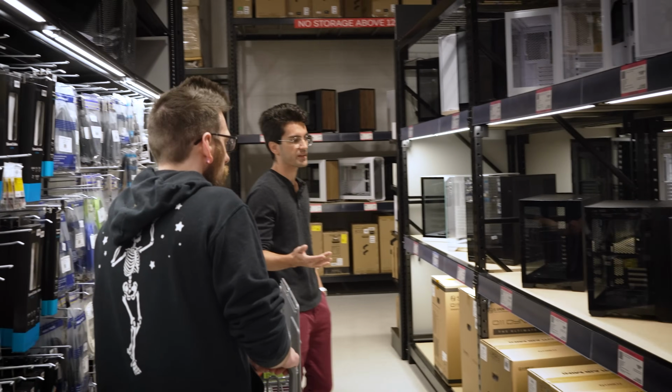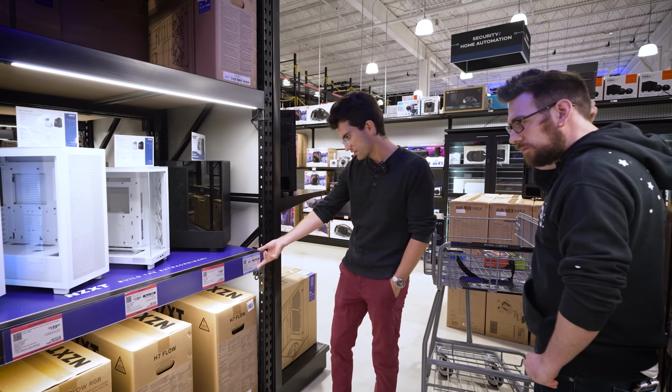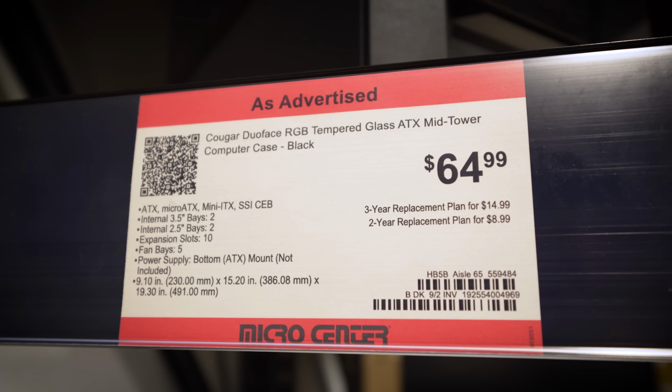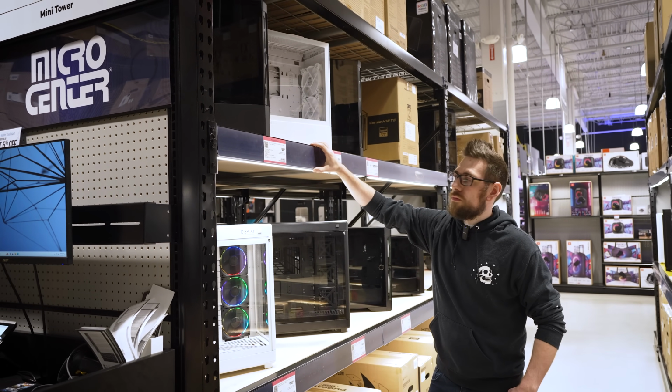So if you wanted Lian Li, looks like the cheapest you're going to get is probably that $206. Montech King 95 for 80 bucks. H5 Flow, 90 bucks. This has RGB baked in as well. All right, I'm going to get the Cougar Dual Face RGB tempered glass. Dual Face, so you can swap the panels out, right? Get airflow if you want, which is probably recommended. 65 bucks. It's a good price.